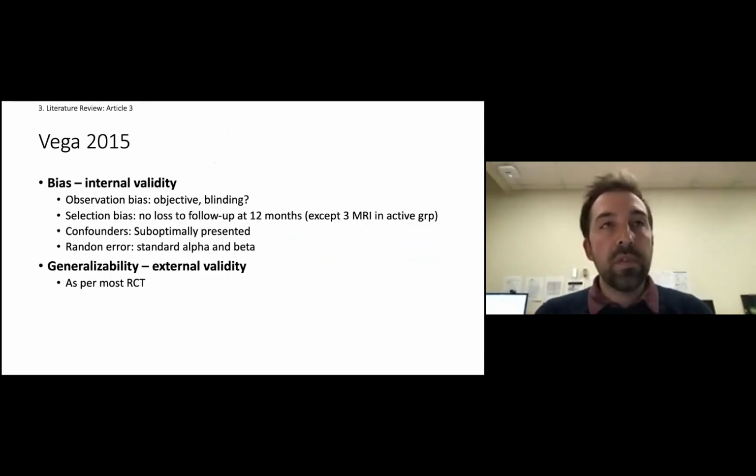So finally for this one, yes, objective data like all the other ones. The blinding, I'm just not convinced that it was a blinded RCT, or at least it was not clearly mentioned. Again, most of these studies have done a very good job at minimizing loss to follow-up for the selection bias. The confounders, so the table 1 was definitely suboptimally presented, and external validity, kind of like all the other ones that we've mentioned to this point.